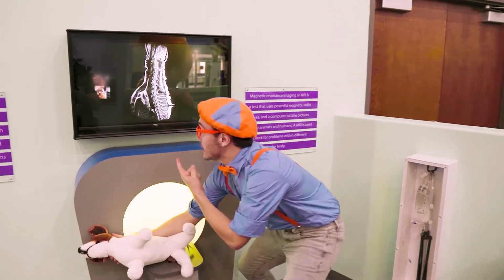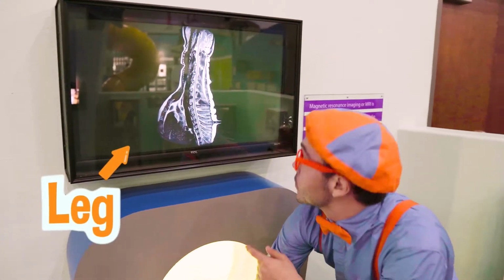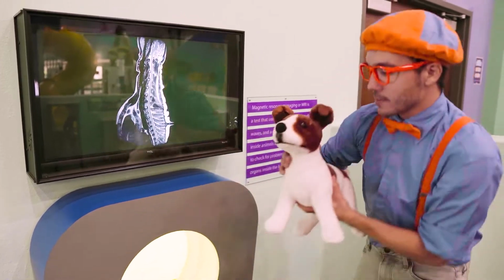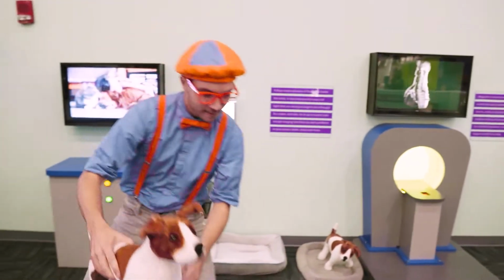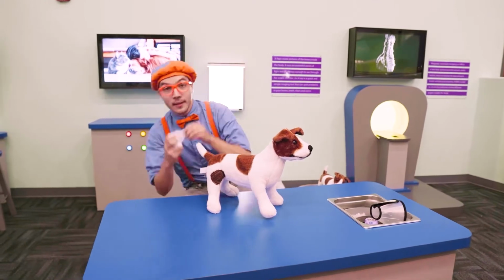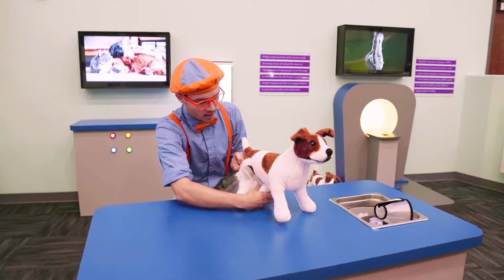Whoa, look at it. The MRI is showing the inside of this puppy's leg. Whoa. Pretty cool. Well, this puppy seems to be pretty okay, but it looks like it hurt its leg. So we're gonna take care of it. Yeah. Okay, here we go. The first thing we wanna do is put a bandage on its leg. So I'll use some dots.